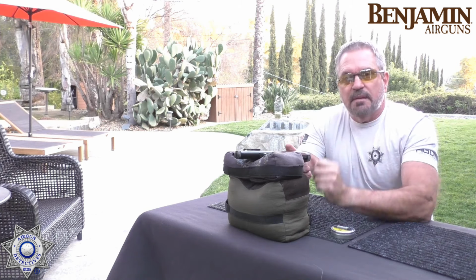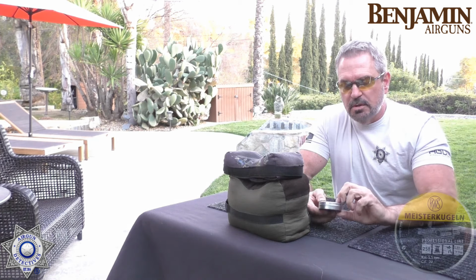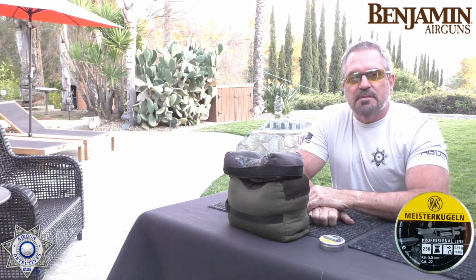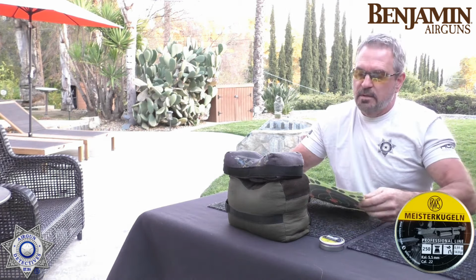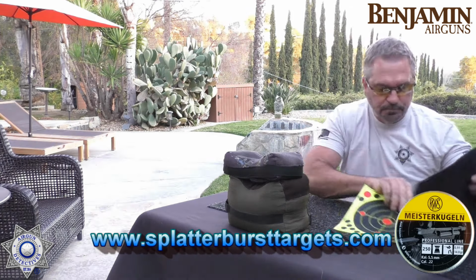Anyway, we're going to just take 5 shots here. We're going to see how well this groups. We're going to use a Meisterkugeln 14-grain pellet. Again, we're going to shoot 5 shots. Don't worry about if it hits the bullseye. We just want to see how it groups here. We're going to be using our splatter burst targets. These are our 8-inch. They really show the impact points really well.